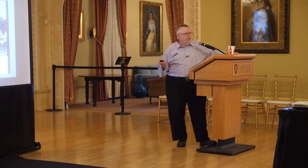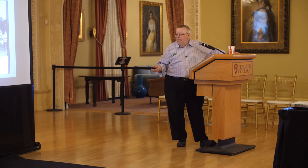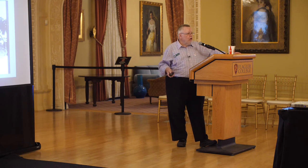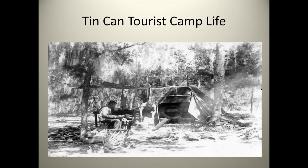My father had a World War II tent that he would set up every once in a while, and we'd all run into it, and they'd go, nope, not doing it. Head back out again. It was hot, it was smelly, but hey, he didn't have to pay for a room. So this is up in West Augustine, just an open area they'd set up. Further south, there were much more developed ones. There were some that had bathrooms, showers, cooking facilities. But for the most part, these folks were really just roughing it. So here's Ernest and Jenny.